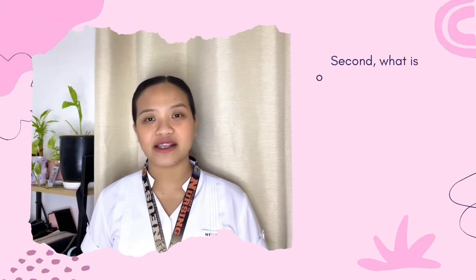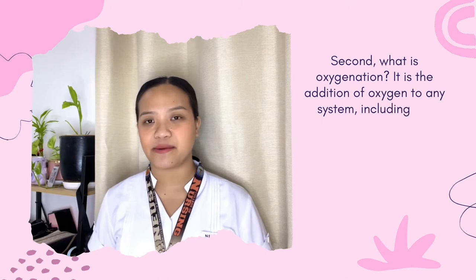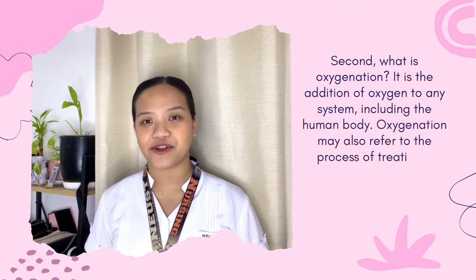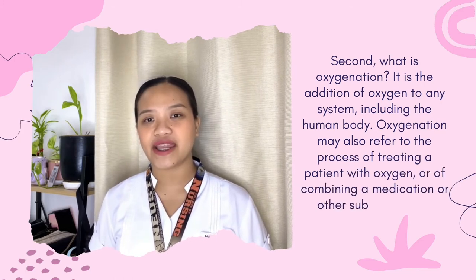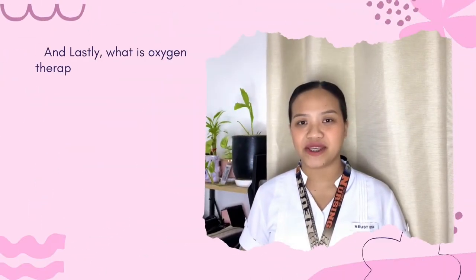Second, what is oxygenation? It is the addition of oxygen to any system, including the human body. Oxygenation may also refer to the process of treating a patient with oxygen or of combining a medication or other substance with oxygen. And lastly, what is oxygen therapy?